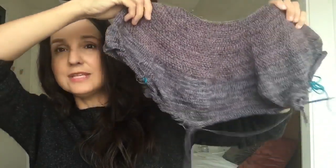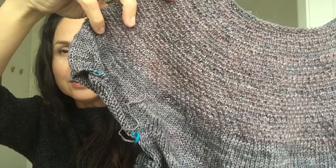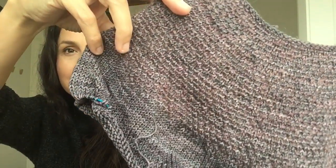So I've actually made quite a dent in it. Now I only cast this on maybe Thursday or Friday. So it's been about a week, and look at that beautiful pattern. Isn't that gorgeous? This slip stitch pattern.